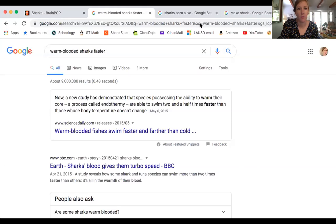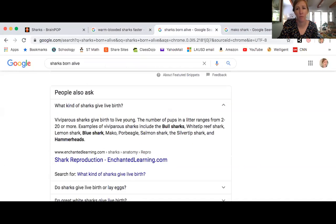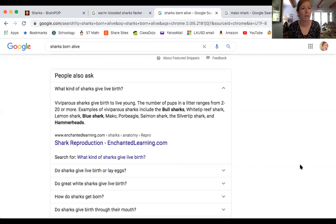Okay, another question was about sharks who are born alive, right? Most fish lay eggs, but there are some sharks who give birth to live young. They're called viviparous sharks. Sorry, I've never seen this word. Viviparous sharks. And it says the number of pups in a litter ranges from 2 to 20 or more.